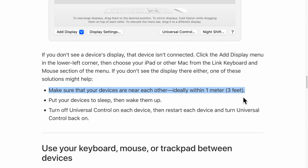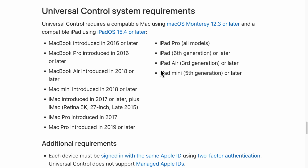The documentation says make sure that your devices are near each other, ideally within 1 meter, 3 feet. So the devices need to be close. Also, they need to be supported. Sadly, my iPad Air 2 is too old for Universal Control. Also, this doesn't work with my iPhone SE 2nd generation. That would have been awesome.